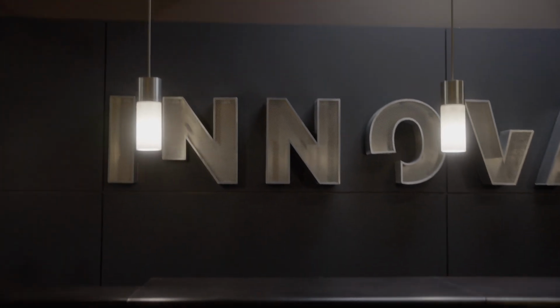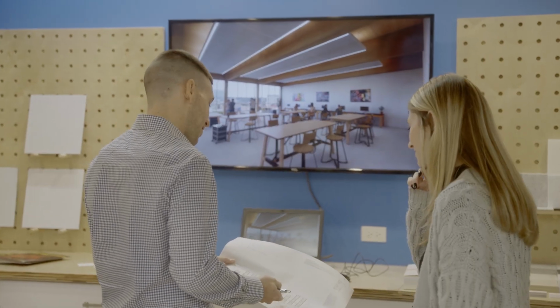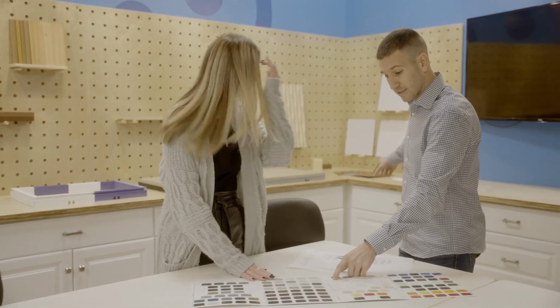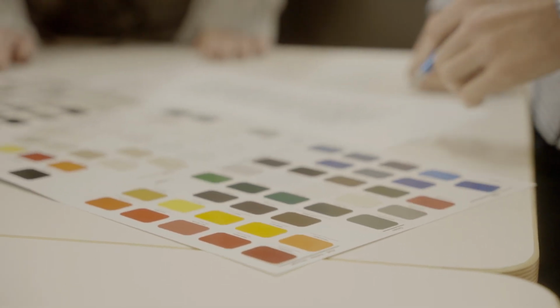Engaging with Overcast, the concept is simple. Early engagement is better. First step is we gather the details of the project. What is the building for? What's its programming? How big is it? Based on the reflected ceiling plan, we put a layout together.